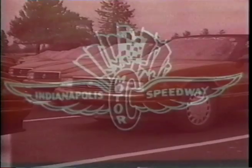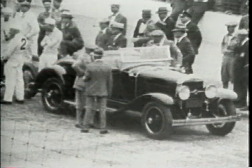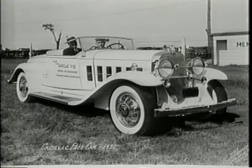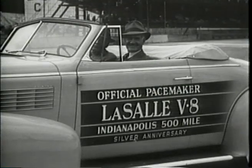When Bobby Unser leads the field down for the start of the Indianapolis 500 this year, it will mark the first time a Cadillac has paced the race since 1973, and it'll be only the third time total. Well, actually, the Cadillac family paced on 3 other occasions because LaSalle, referred to by some as Cadillac's little brother, paced the race as early as 1927. 4 years later, in 1931, a Cadillac proper brought the field down for the start, and in 1934, LaSalle was back again. Their third and final time came in 1937 for the 25th running of the 500, and the great 1915 winner Ralph De Palma was its driver.